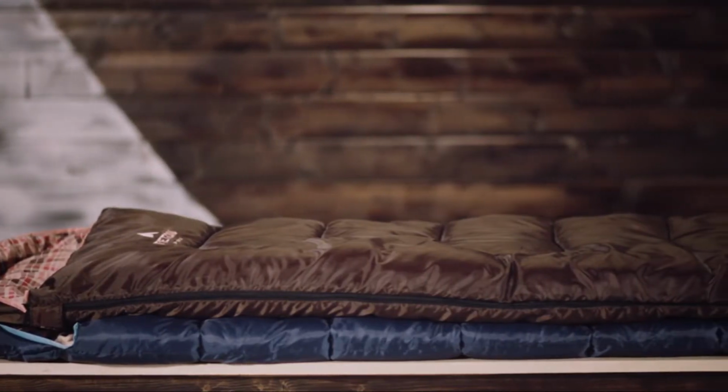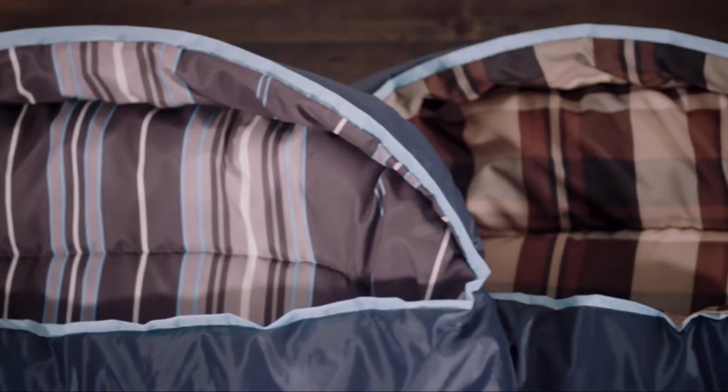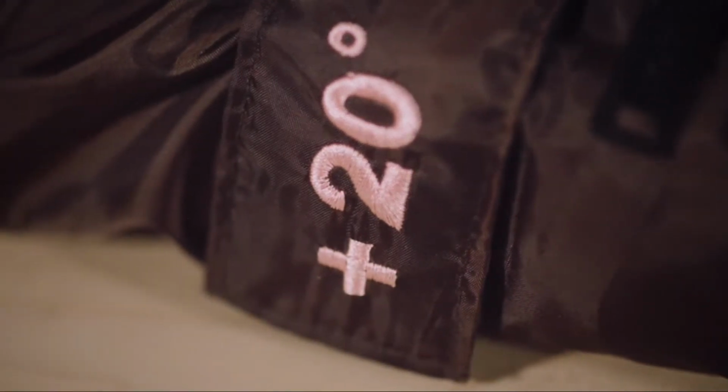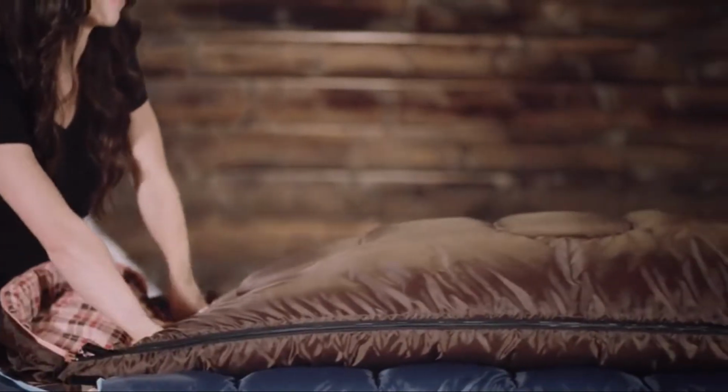It's 10 inches longer than most children's bags, so it will last through more of the growing up years. You can choose the blue with stripes liner, the blue with plaid liner, or the pink with plaid liner. Each bag in this series is 66 inches long and 26 inches wide and weighs 2.65 pounds. All of them are rated to plus 20 degrees Fahrenheit. Each sleeping bag is filled with our Super Loft Elite insulation to keep your child warm.